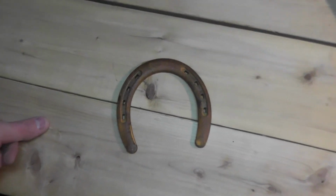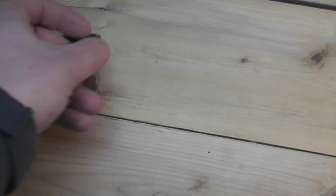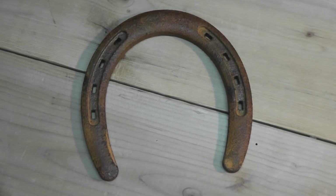Here is a horseshoe for good luck. This is not branded, but this also came from the Marlboro catalog. I don't know which year I would have gotten this, but that's Marlboro as well.